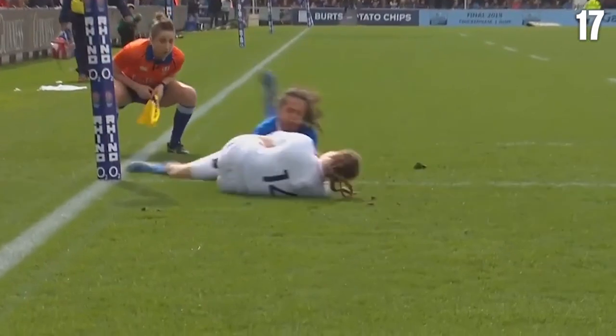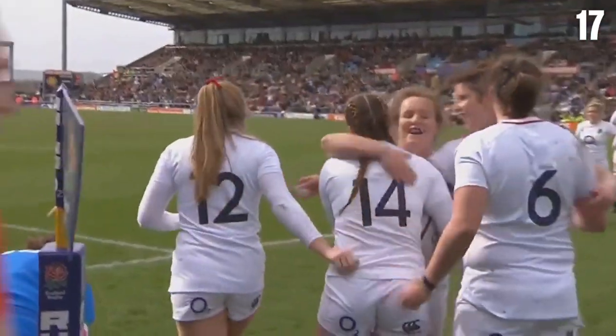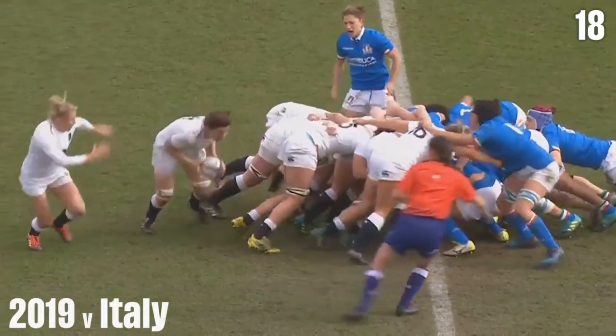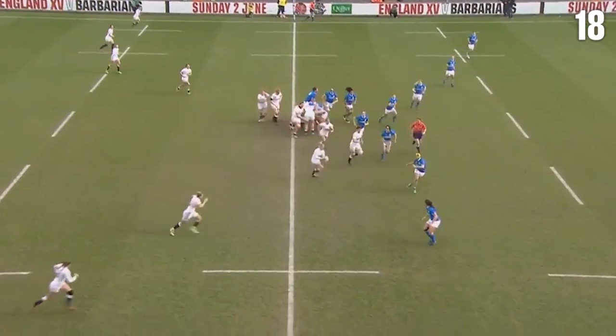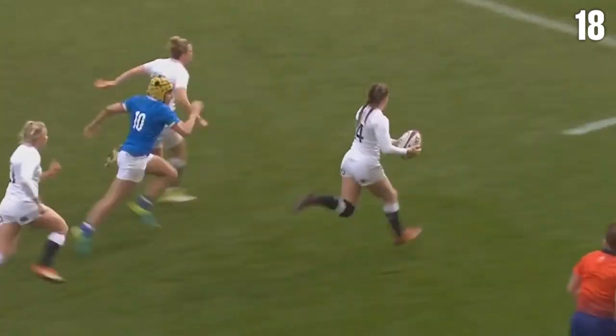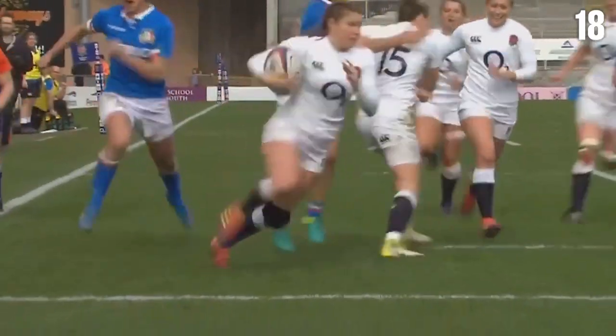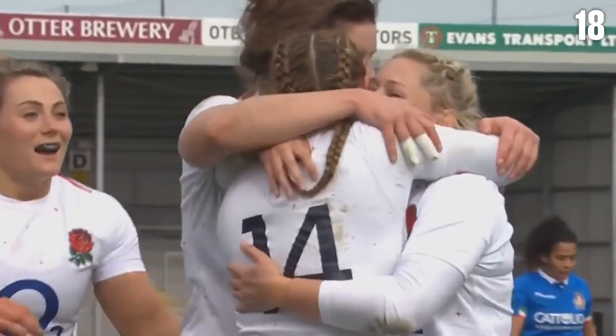Harrison, Jess Breach. Who else but Jess Breach? Natasha Hunt holds on and gives it to McKenna. Here's Jess Breach, already one try in the match. In and away, Jess Breach. She's through again. Jess Breach has a double.